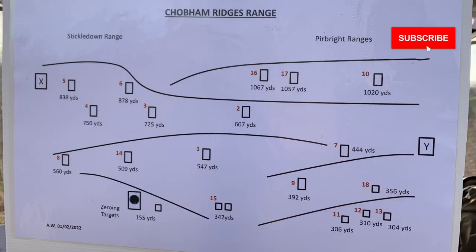Here you can see a range card of all of the targets. There are 18 targets in total, going out to 1,067 yards.